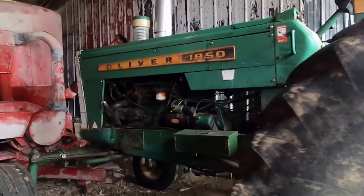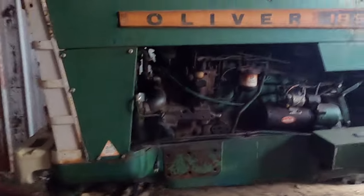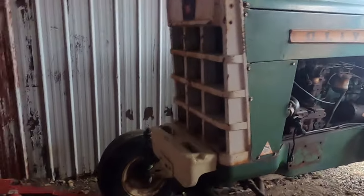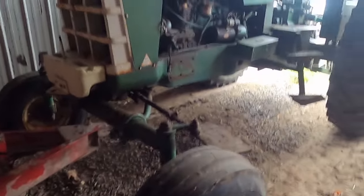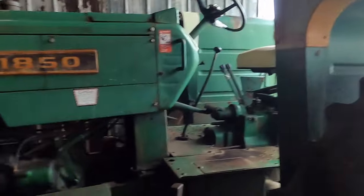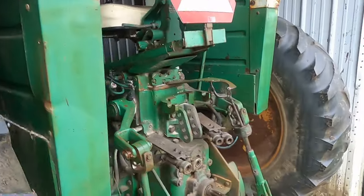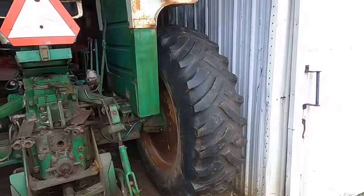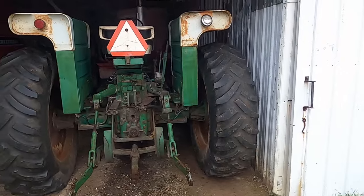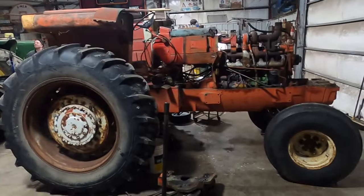But there's an 1850 sitting here. Nice 1850. Larry said his brother really likes this tractor and uses it quite a bit. I think that's fuel tank fenders. Another nice tractor. Squeeze around back behind here. Yeah, I guess they use this one all the time around here. So pretty cool.